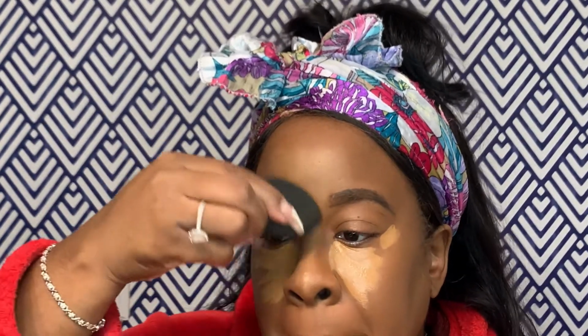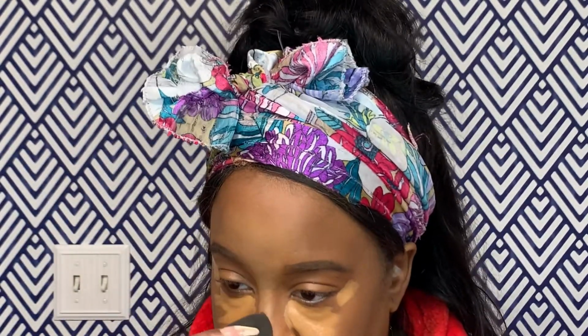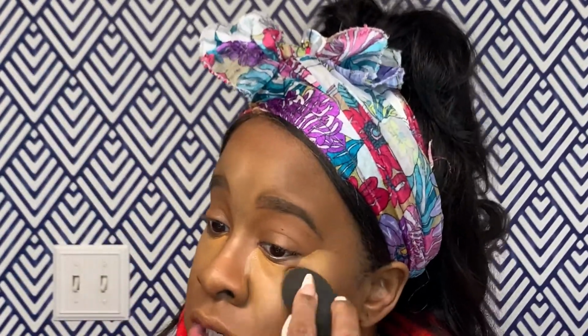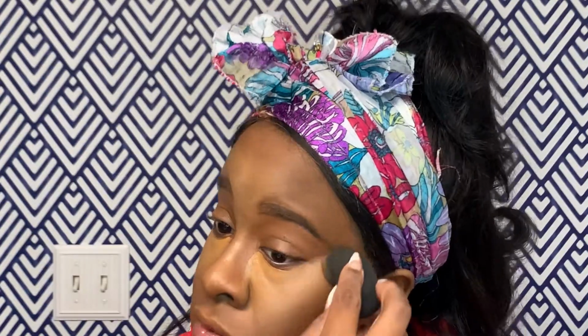You see, it's not a struggle. It's not tugging on the skin. It doesn't appear to be cracking up. It's really blending out nicely. So I really appreciated that about the concealer. Then I'm going in and blending under my eyes. And I was really like, oh, I really like this concealer. I wish you guys could have heard the audio, because my first impressions, I was really pleased with this.